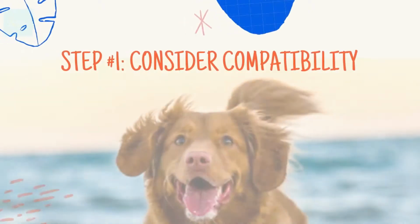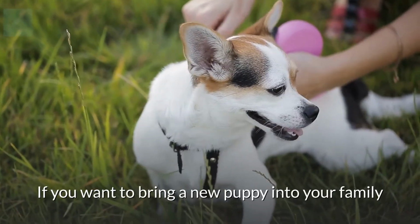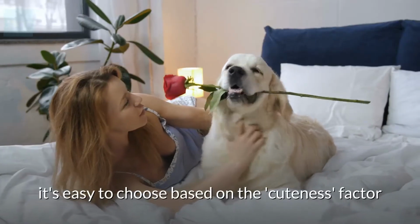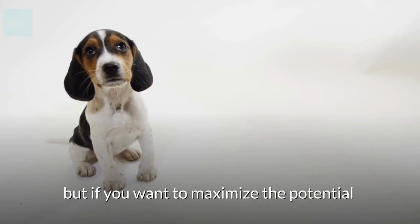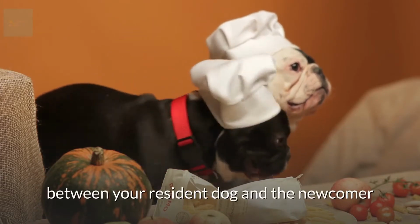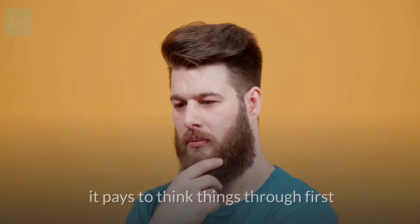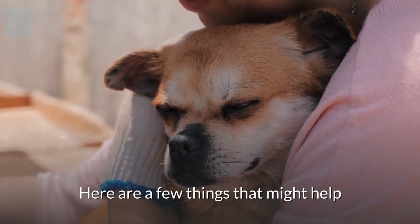Step 1. Consider compatibility. If you want to bring a new puppy into your family, it's easy to choose based on the cuteness factor or even on the spur of the moment. But if you want to maximize the potential for a harmonious relationship between your resident dog and the newcomer, it pays to think things through first. Here are a few things that might help.